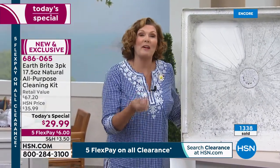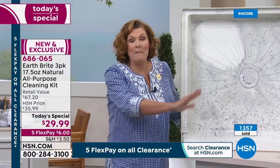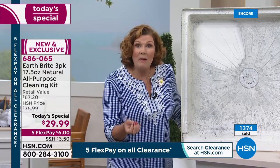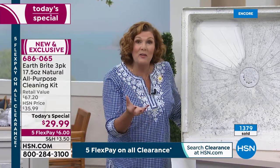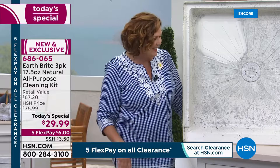Even my 20-something daughters who share a bathroom, with makeup everywhere, have come downstairs and said to me, Mom, I can't believe how great the tile looks after using the Earthbrite. Even the grout is clean. So if my kids can say that, you know it works.